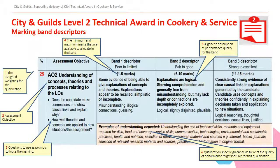Food and beverage service skills, exactly the same sort of thing but on a food and beverage basis. Communication, technologies, environmental and sustainable practices, health and nutrition, selection of relevant research materials and sources, e.g. the internet, books, journals. So if they're using many sources to actually undertake task 1, which allows them to do some research, if they're using lots, then it may well be that you consider that actually they deserve to be marked within band 3. But you need to consider all of these different examples and then make your decision as to where you are going to place your learners within that band. These marking grids are found in the back of the synoptic assignment, and within the sample synoptic you can also see further details of these.